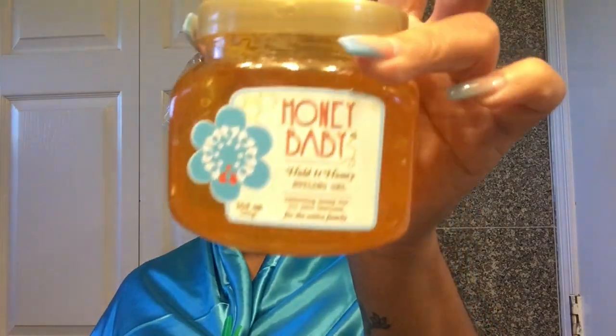I was looking for the leave-in conditioner, so I decided to grab this instead of using this styling gel, which I'm going to save for later on. I want to try the styling cream and this Hold It Honey Styling Gel. So I'm going to try this combination now. I don't have the leave-in, so hopefully I can find it. They said they have another location, but that location is a little bit farther down.